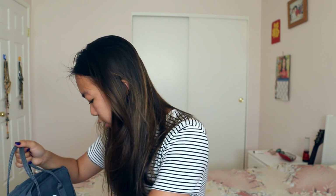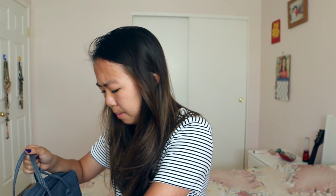Next I have my Kiehl's lip balm #1, and it's just a lip balm, but I have been loving this lip balm lately. Everyone needs to try the Kiehl's lip balm because it is life-changing. Every time my lips are super dry, I just whip this on, wait a couple hours, and then my lips are so not dry. Lastly, in here I just have my keys for my apartment and my room, which is just very loosely in there. I need to figure out a way to handle all that.